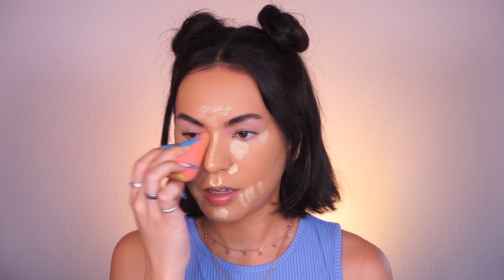Oh yeah. Kind of reminds me of like using a finger. I really, really like this for my under eye. It kind of reminds me like a finger except softer. And it's very pointy so I can be very precise. Just blend it out very nicely.